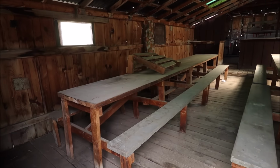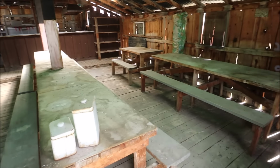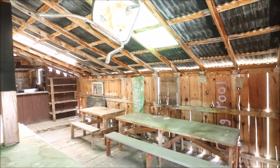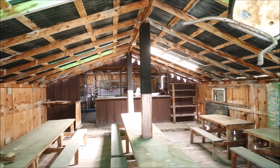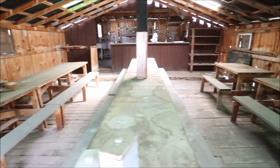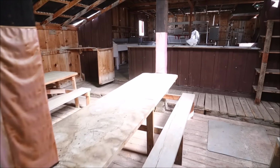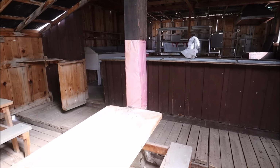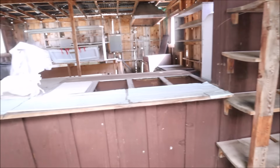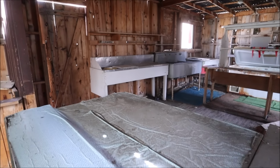And then, oh, this is weird. I was expecting a cabin. It almost looks like some sort of scout situation, you know, like those scout cabins. That's what this looks like. Nobody's been here for a long time. Like a bar, you know, like a restaurant. But why would a restaurant be out here? It's all kitchen supplies.